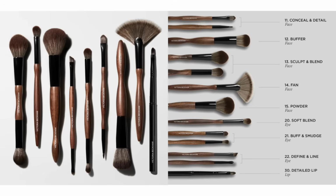From Victoria Beckham, she has released a brush collection. There's a lot here, a lot of brushes. They are pretty expensive, not gonna lie. They start at $32 and go up to $62. There's lots of different cuts and shapes. Some of them are double-ended. The handles are walnut, but these are synthetic brushes.